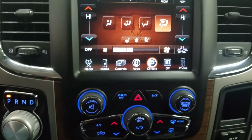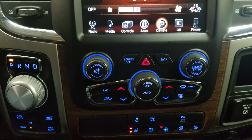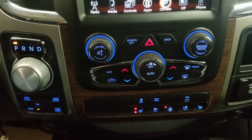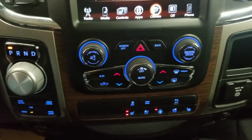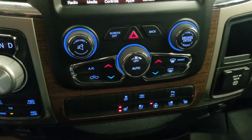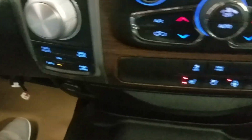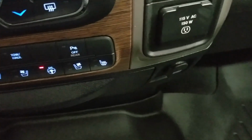And underneath we have our dual climate control area, which allows for heated seats, as well as air conditioned seats and a heated steering wheel for both driver and passenger. And over to the right we have our AC outlet, and underneath we have our 12-volt adapter to the left side, as well as another 12-volt adapter.